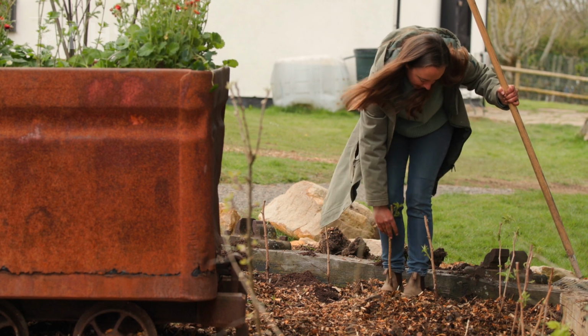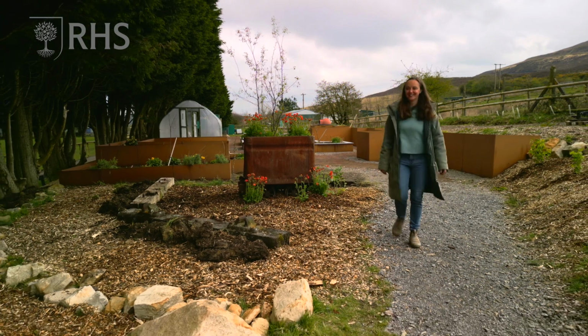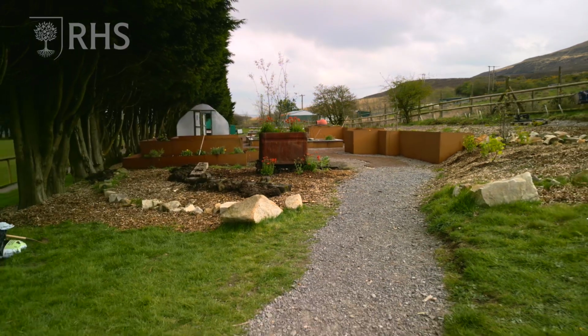So we hope to see many more communities being inspired by this garden and gardens like it to get outside during this week, which is National Gardening Week, to create their own containers, their own coronation containers, to celebrate this momentous event.